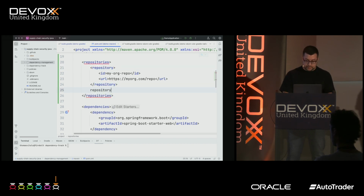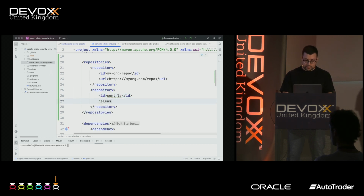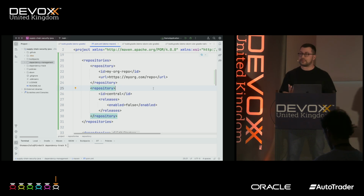So I have to explicitly disable Maven Central from here for all production releases. So we can say enabled false. And that's central. So that's just an example of some small differences between the two tools to consider when we really want to answer those questions in a trustworthy manner.